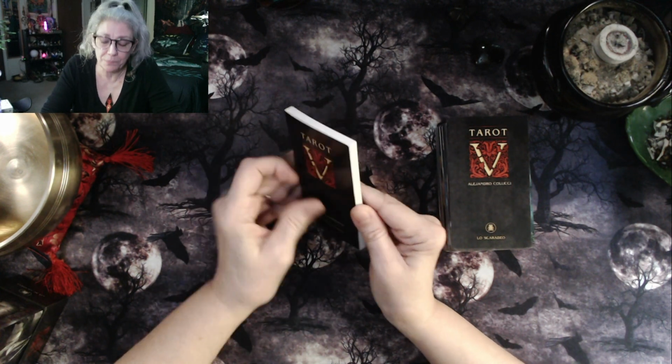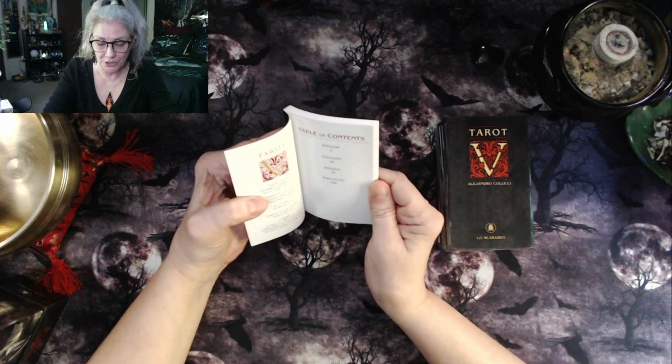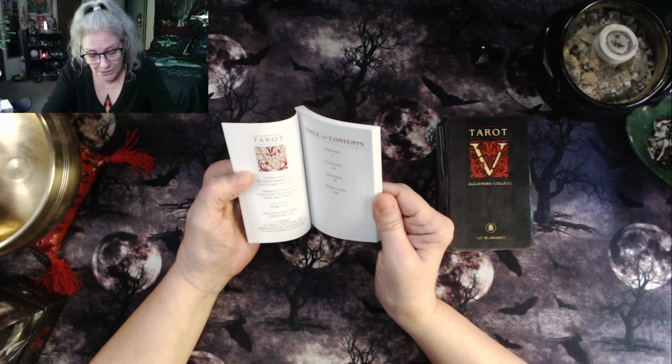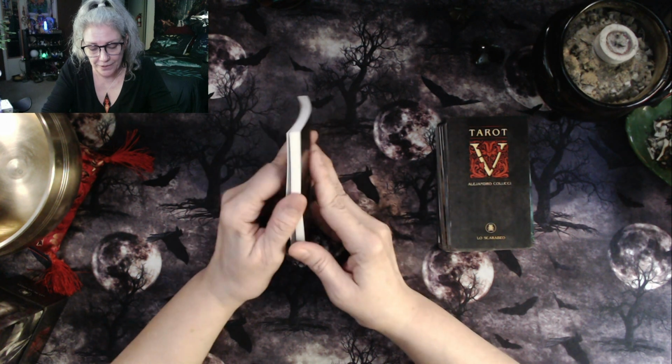Nice chunky little book, but it's a Lo Scarabeo deck so we know we're going to have a bunch of languages. We have English, Italiano, Espanol, and Portuguese. This is 2021. It says printed in June 2021.